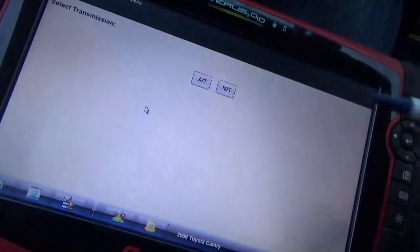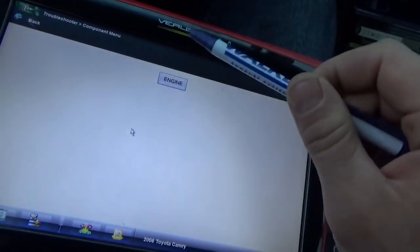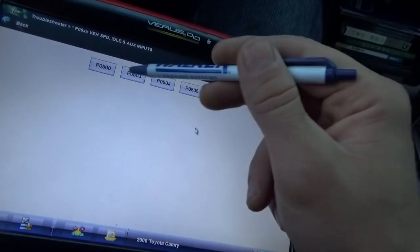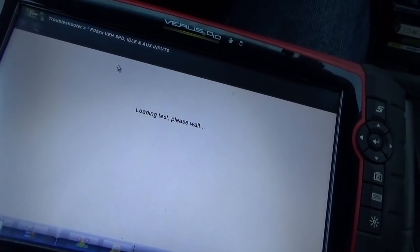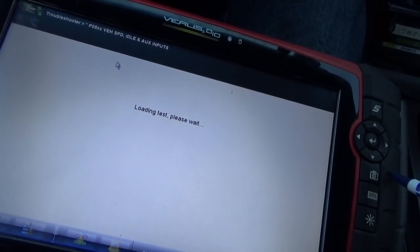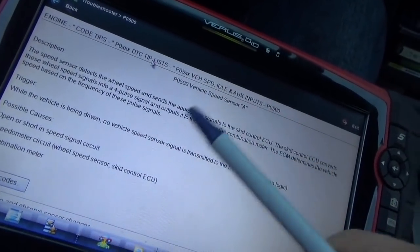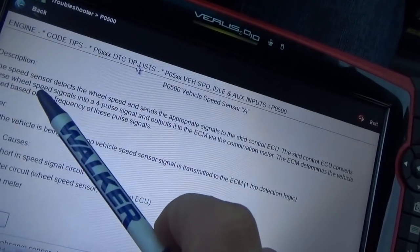Interesting. So let's go to engine, automatic transmission, and just quickly see what this troubleshooter says, or at least get an idea of how the system works. P0500. So it's interesting that a vehicle speed sensor malfunction would cause ABS activation. That's weird. I mean, the systems are definitely tied together, but you would think that the speed sensors would be separate.